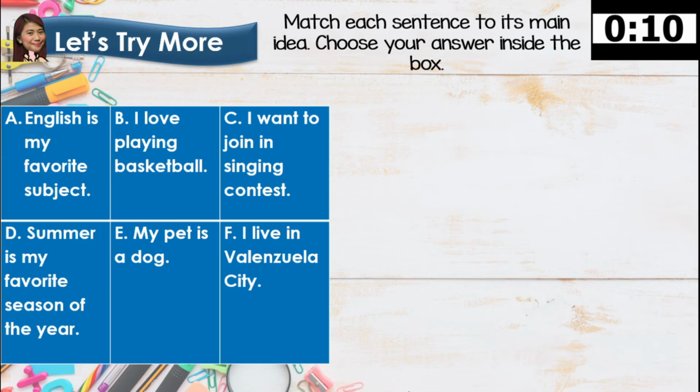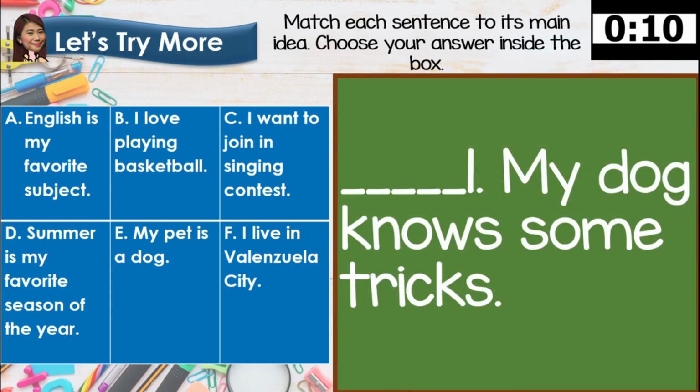Let's try more. Match each sentence to its main idea. Choose your answer inside the box. Number 1. My dog knows some tricks. What do you think is the main idea for this one?